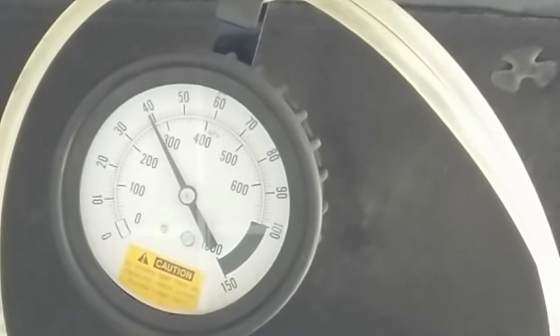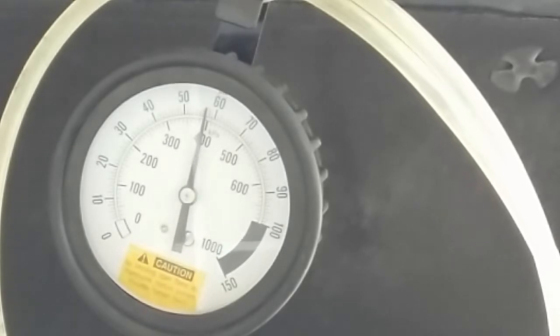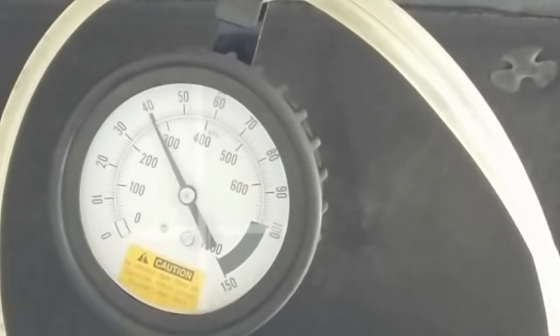Injector number 3, I'm going to prime the fuel pump. Rest pressure is about 55 psi. I'm going to hit the tester. Injector number 3, which is our culprit with the pending code P0303, shows about 39 psi.